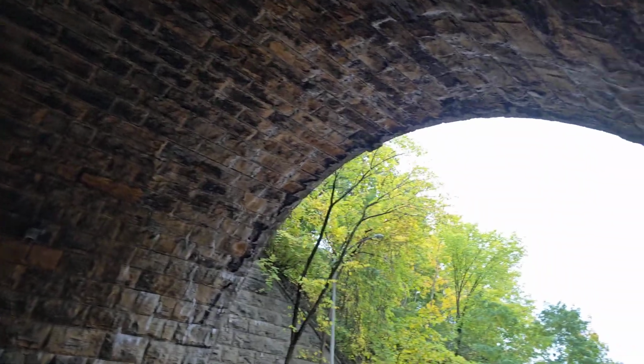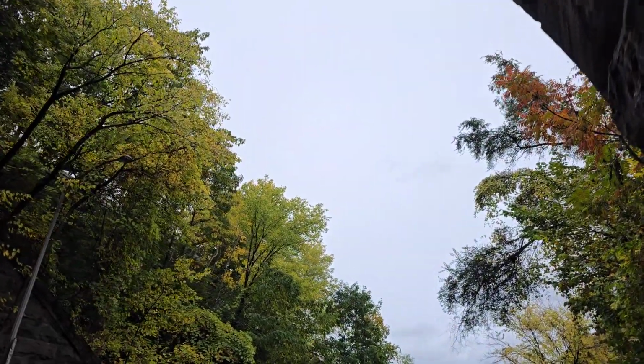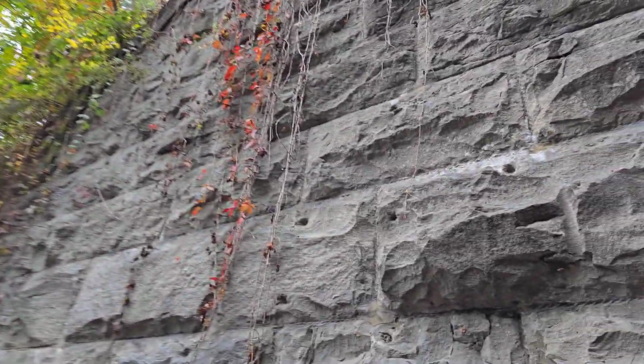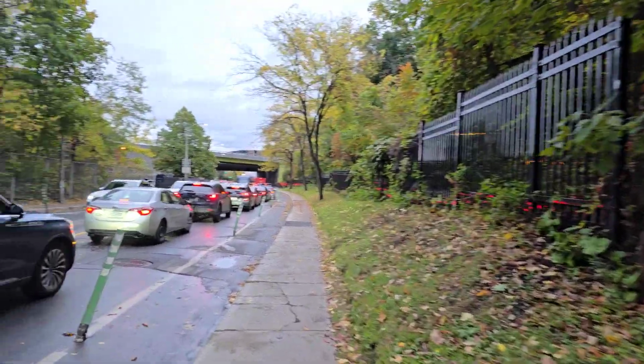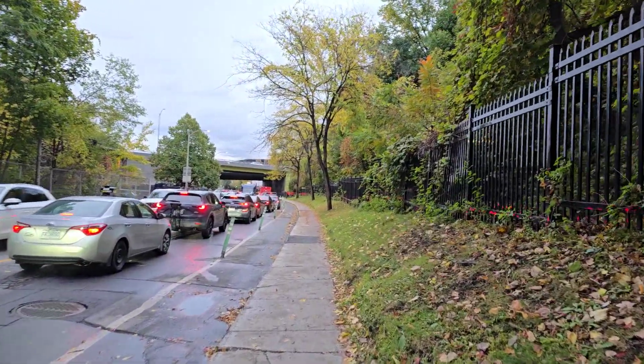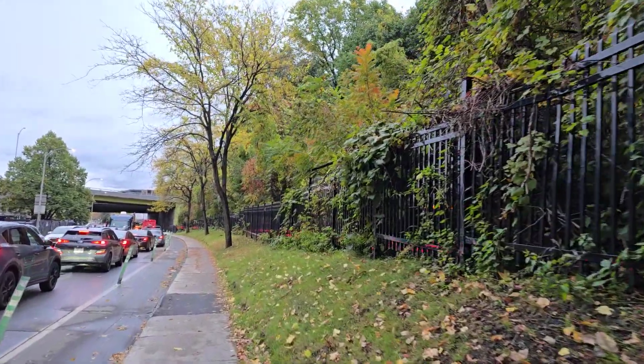Very beautiful old example of infrastructure from the early days of the railway. A lot of traffic right now. Not sure where they're all going, but we'll be bypassing this shortly.